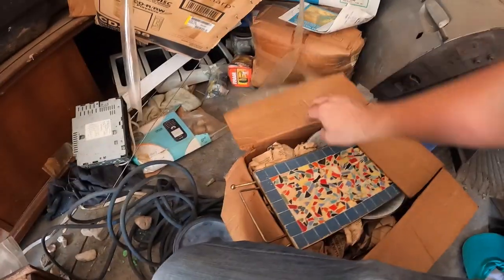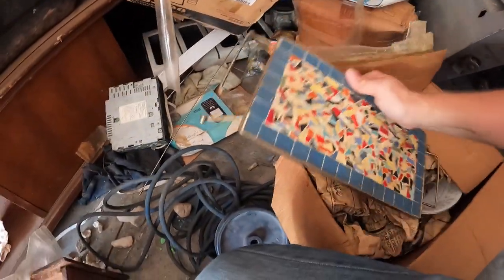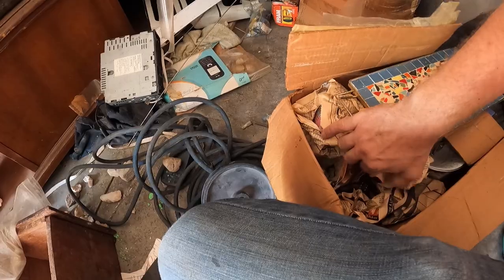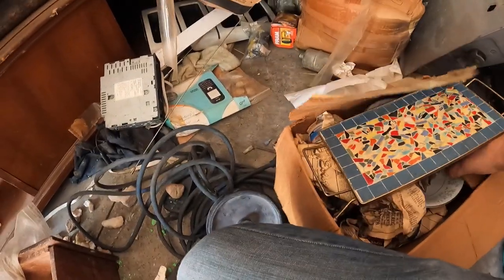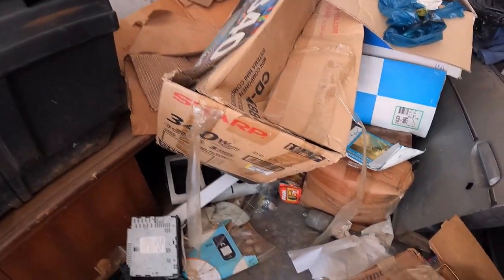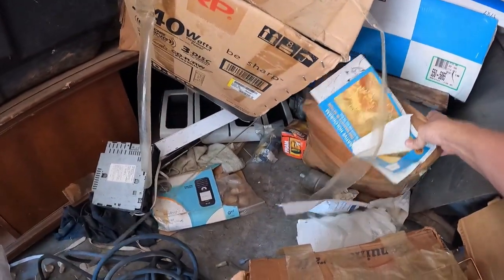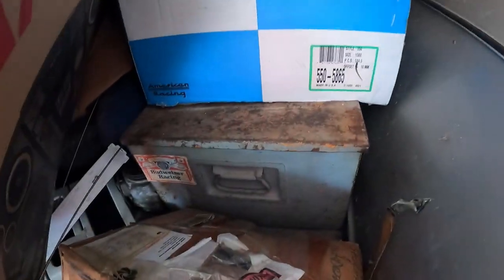There's some china in there. Cool trivet. This is a center console or something. Oh, yeah. It looks like there's a whole entire car unassembled back here. Ooh, there's some kind of metal box down here. What is this? It's like an antenna. Oh, look at this metal box down here we gotta get to.